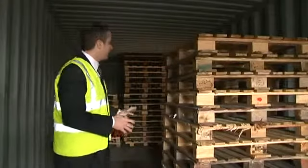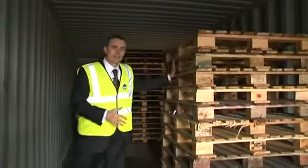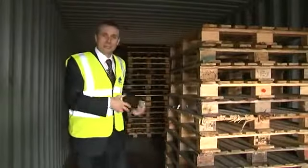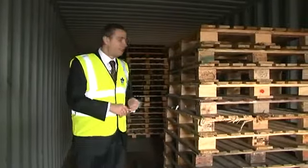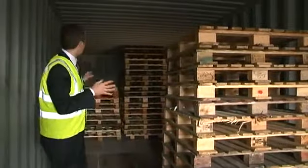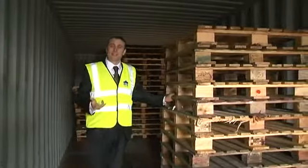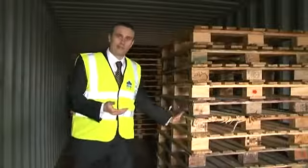As you can see, in a typical palletised load, we would probably use around 40 pallets to load into the container with a customer's goods. And you can see the actual volume that they would take up. We can see that at least 15% of the container, sometimes more, is made up of wood and air.